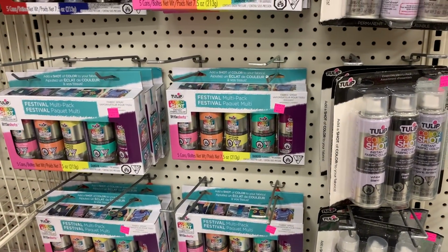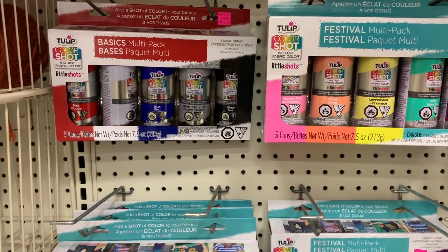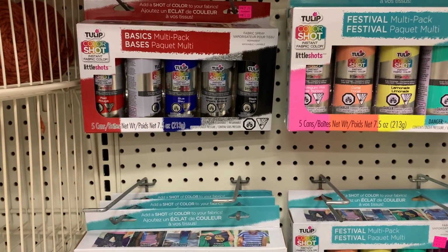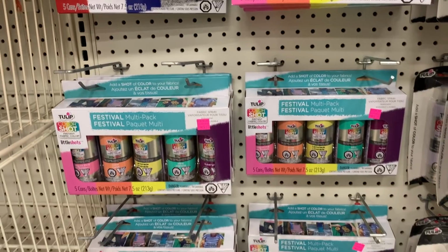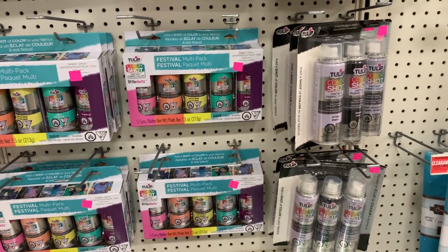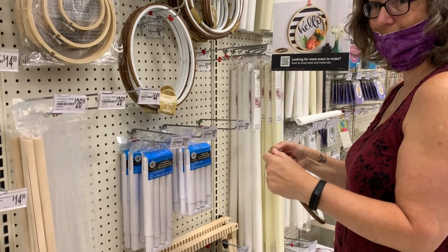We got all excited for a moment seeing Tulip kits in the clearance section. But we don't think it's the right stuff. Instant fabric color. Fabric spray. Probably not what we want. Okay. We will carry on. We found stitching supplies.